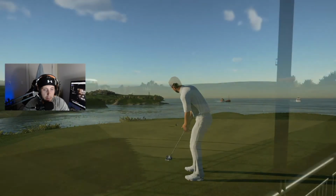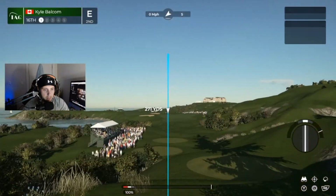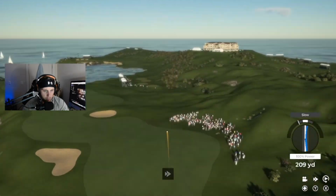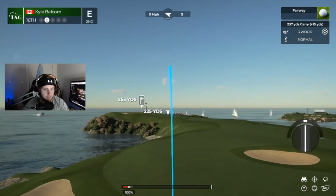Putt drops, now heading down the stretch. Just a few complete holes remaining. Let's see what they can produce. This is a good time to get hot with the tournament on the line. Yes, that's a good looking shot there.